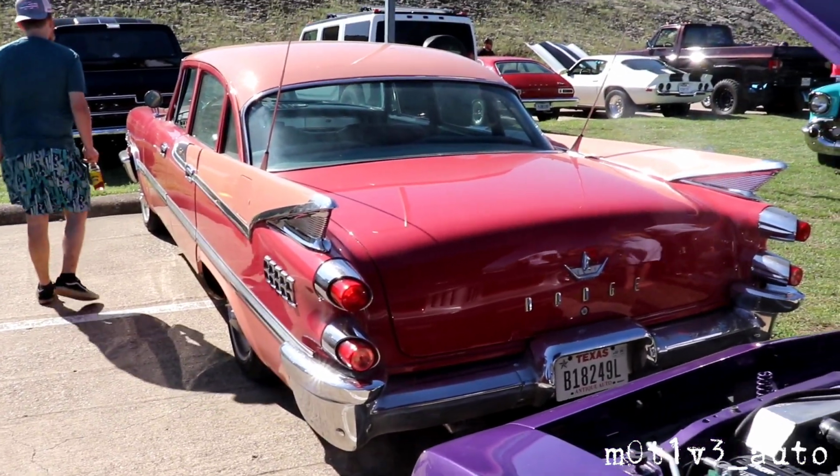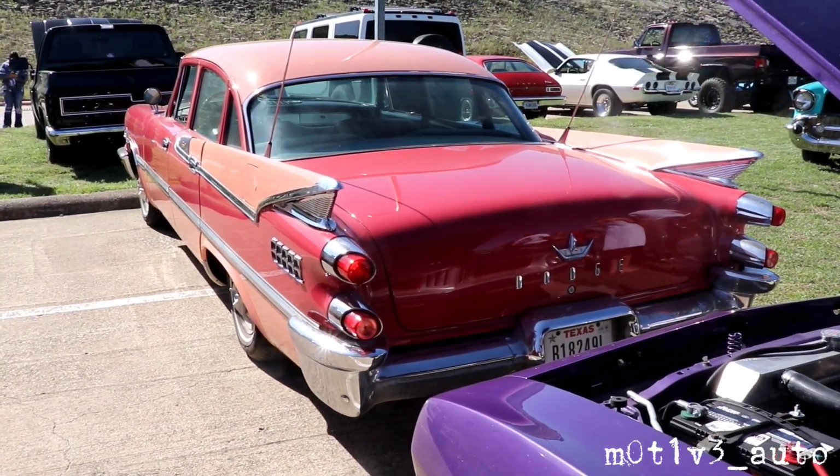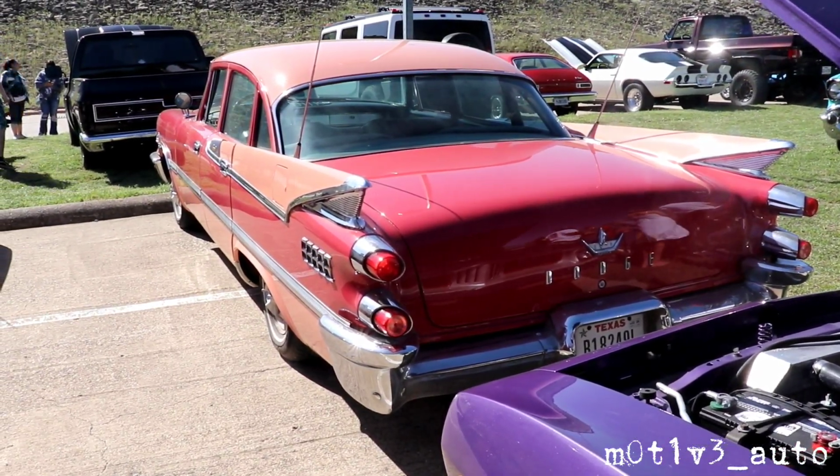I don't know that I've ever seen one of these. A 59 Royale. Could be my first one.